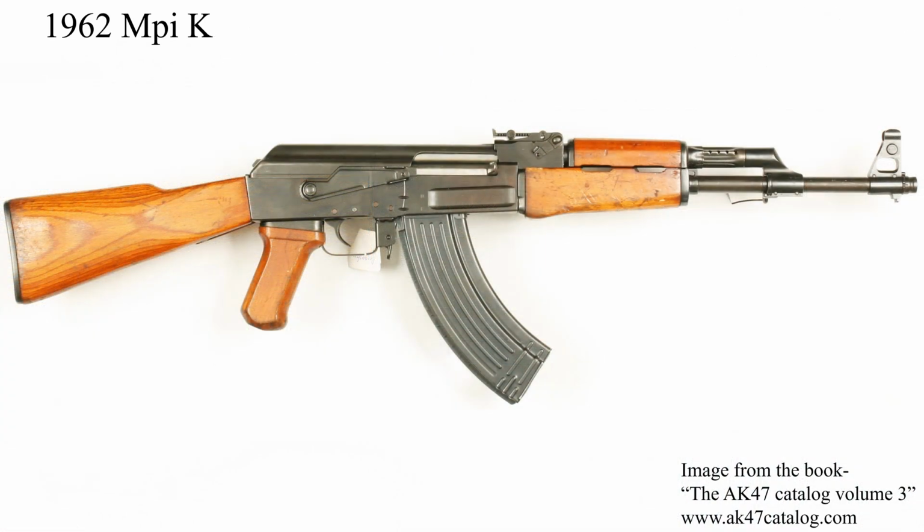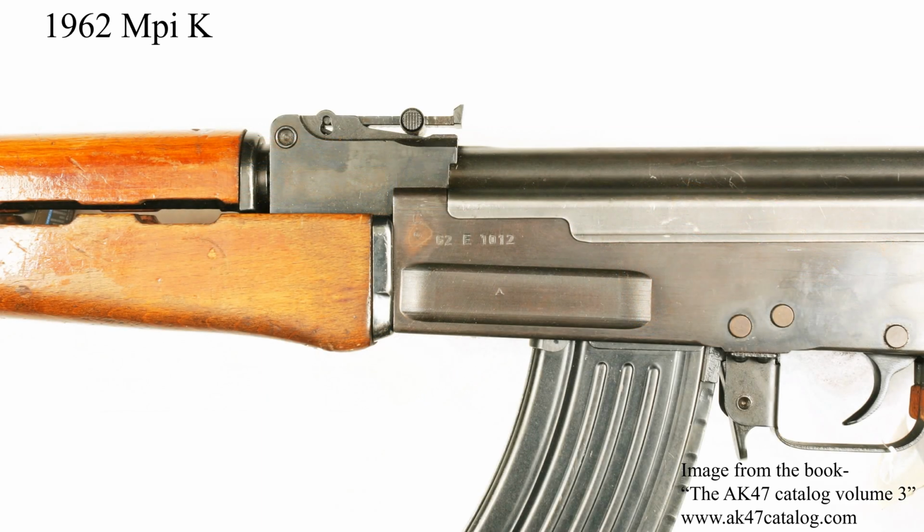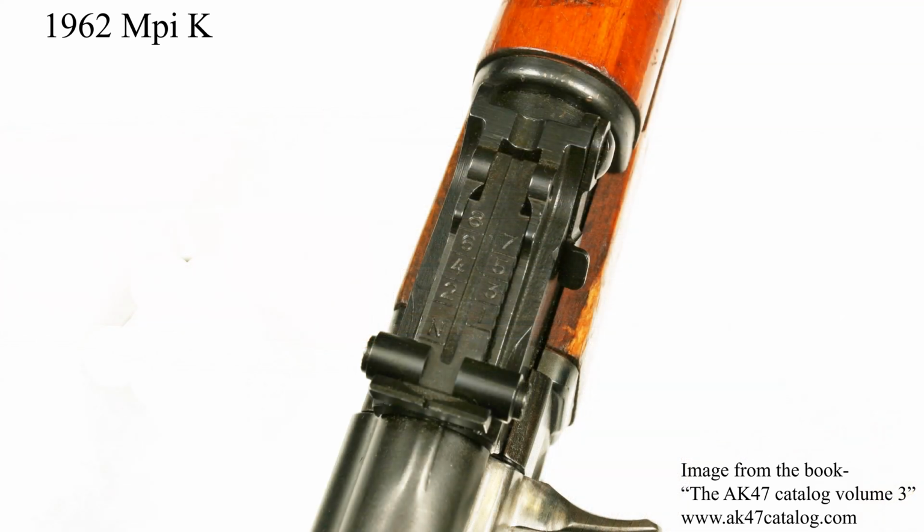From 1962, we have two fixed stock rifles and two folders with photographs of various quality. One was photographed in Dresden, another in the Wehrtechnik Sammlung in Koblenz, and two from Holland. As you can see, pretty boring, pretty routine stuff.